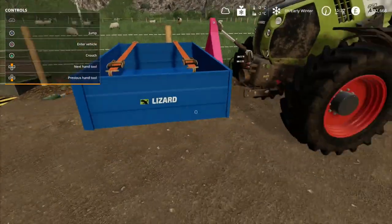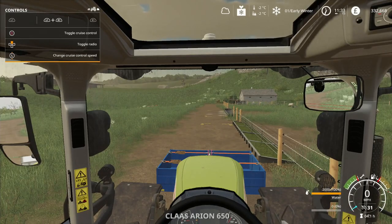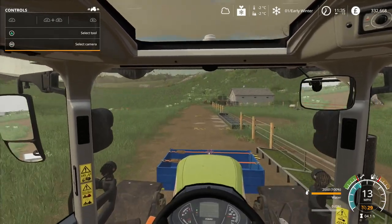Let's go and give them their water. Then they are good. What's happening on prices? Still going up. Everyone's a winner. And let's try not to run over the spade, otherwise I will have to go and get the brush.